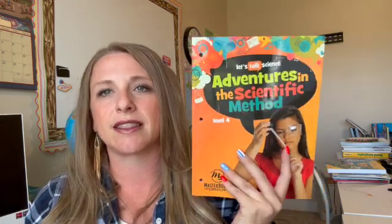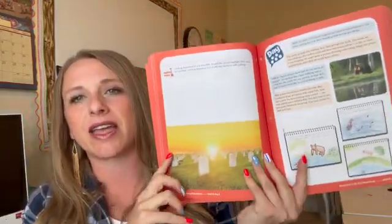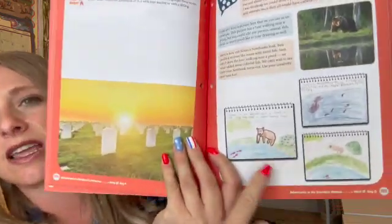And then last year for science, we did unit studies. So this year we're just going back to a book. Last year we did the human body and space just as a unit study standalone. So this year we're going back to the book here. This is actually written toward a 4th grade level, but it's really easy to work around. And at the end of each unit, they have journals that they fill out. And sometimes they'll have little experiments.